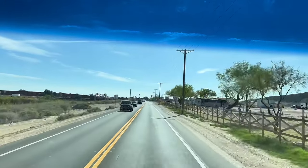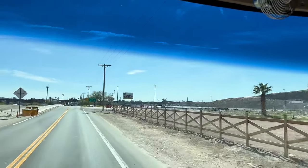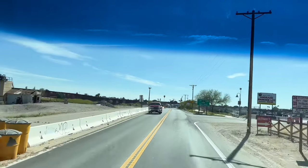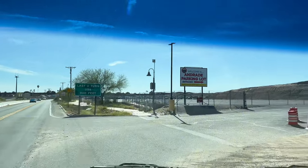And this is the Sleepy Hollow RV Park. We're coming up on it. Right here. It's owned by the Indian tribe. And this is the border right over there. You see the wall. There's where you drive in to park your car to go to the border.